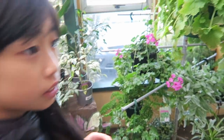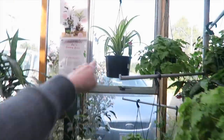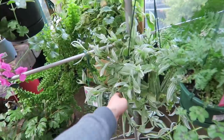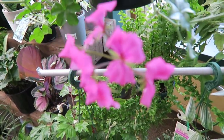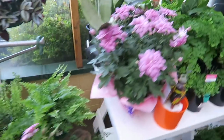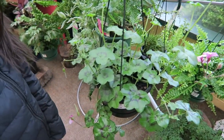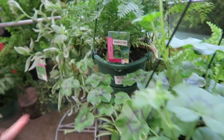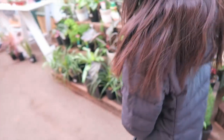Ooh, what shall we get, Ati? There's a hanging one. The hanging one? Hanging. I have this spider plant. Ooh, this looks interesting. Wow, you see, it's blossomed already. Beautiful. Kitty. This is interesting. What plant is this? Rabbit's foot. Rabbit's foot. Oh. Okay, let's have a look around. Shall we go out? Let's go out.